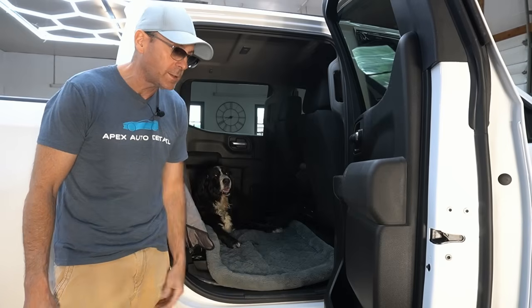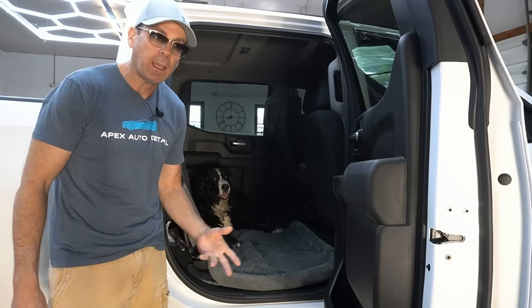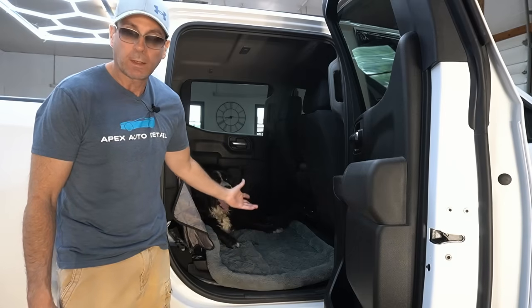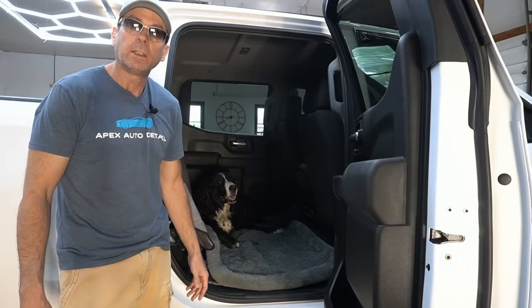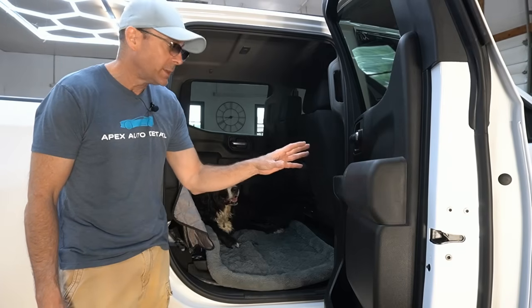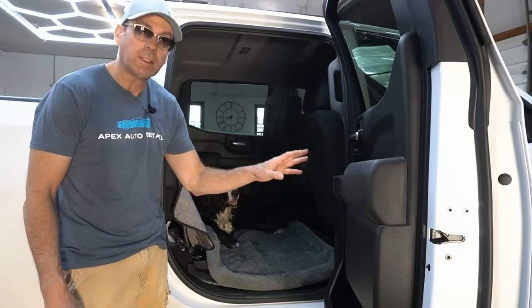If you have a furry friend like we do here that probably goes with you everywhere, long trips, short trips, vacations, if we pick out a vacation spot and they do not allow dogs, well, we're not going there. She's 11 years old, and for 11 years she has been going with us absolutely everywhere. That can put the materials of your car or truck or SUV to the test.